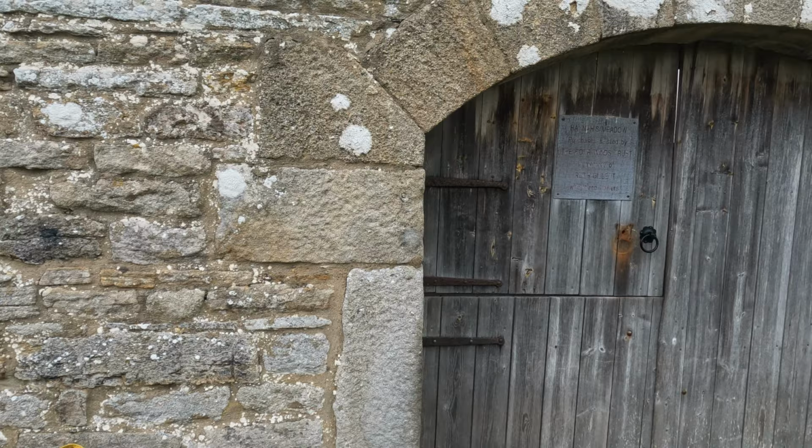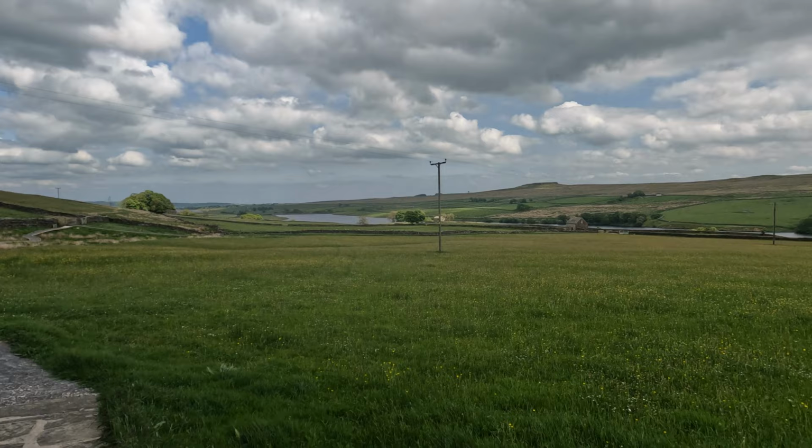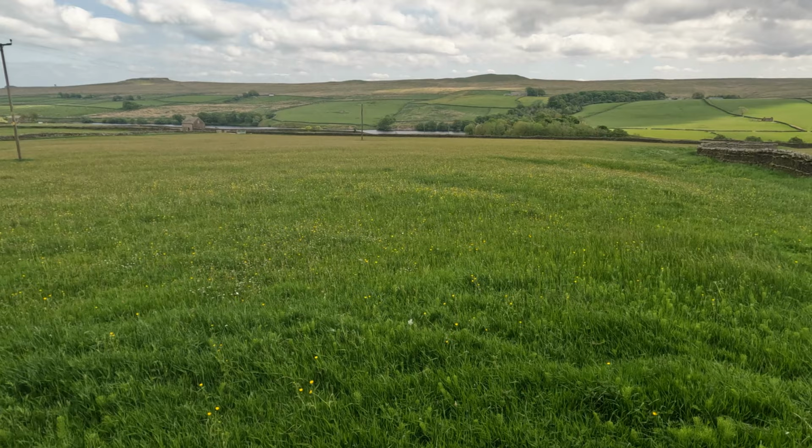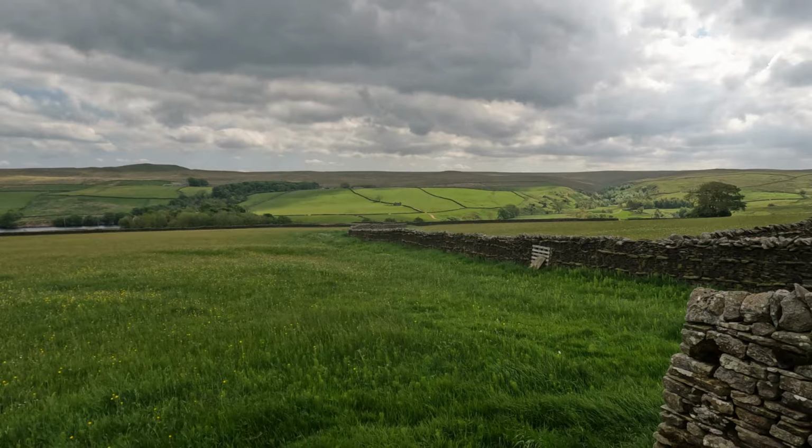So lots of information in there from the Four Winds Trust on how to go about looking after the land in this area. As you can see, beautiful meadow in front of me. Clover seems to be the main thing about, but there are quite a few different little wildflowers there when you look close enough. Gorgeous stone walls.